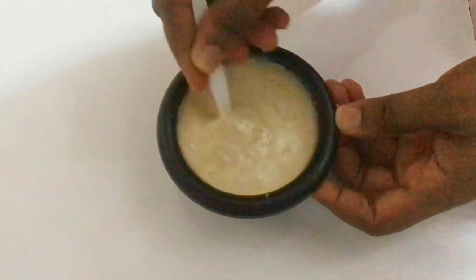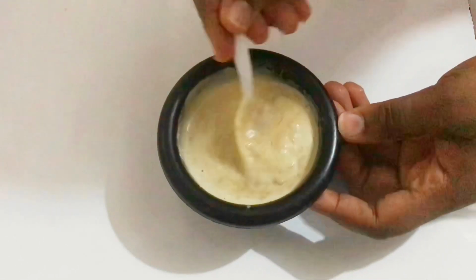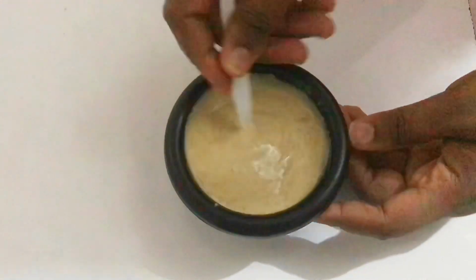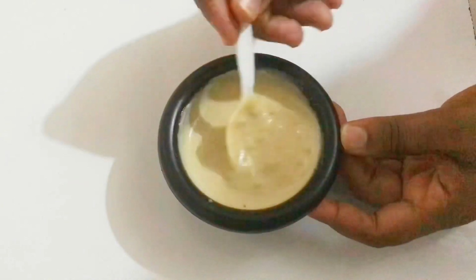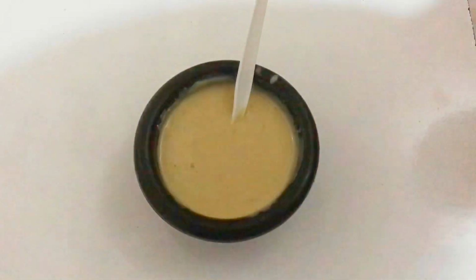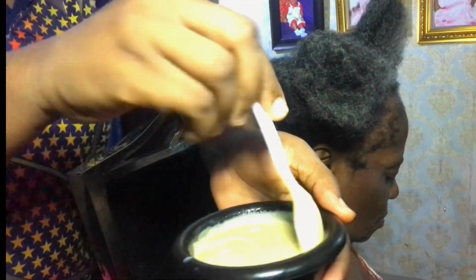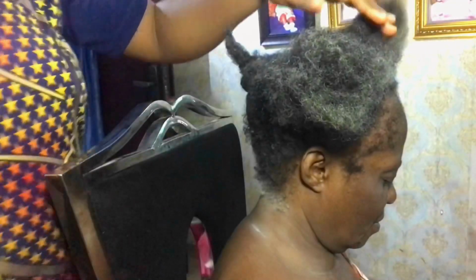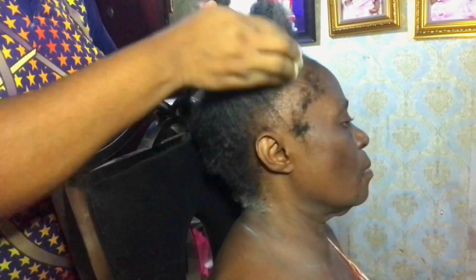So this is me just making sure that my mixture is well mixed up to the consistency that I want. So basically, this is how you can make your deep conditioner for your hair in the house. And next, I'll be showing you my application process.